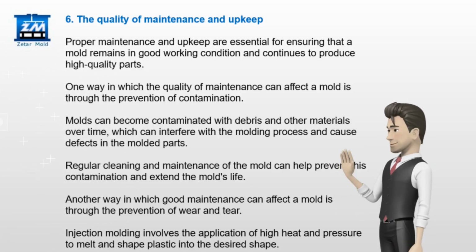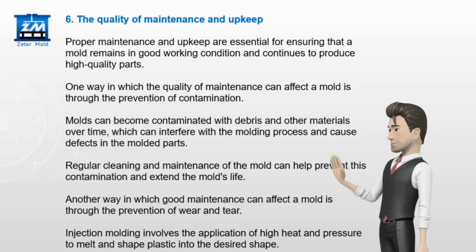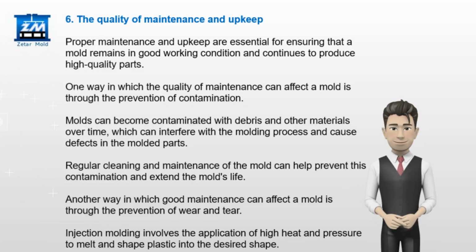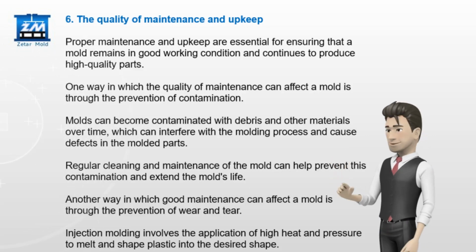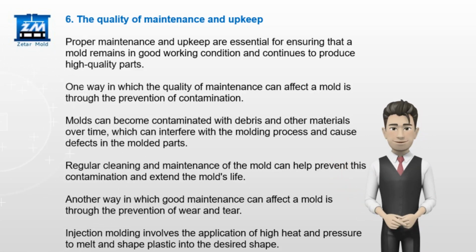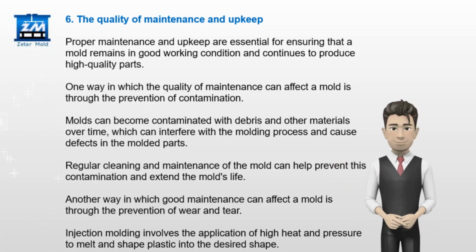One way in which the quality of maintenance can affect a mold is through the prevention of contamination. Molds can become contaminated with debris and other materials over time, which can interfere with the molding process and cause defects in the molded parts. Regular cleaning and maintenance of the mold can help prevent this contamination and extend the mold's life.